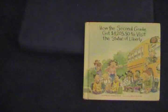How the Second Grade Got $8,205.50 to Visit the Statue of Liberty, by Nathan Zimmelman, illustrated by Bill Slavin.